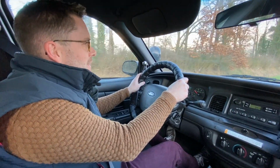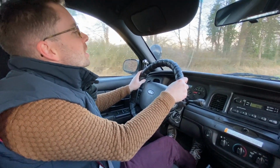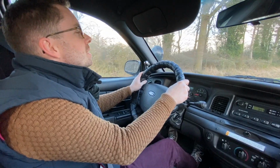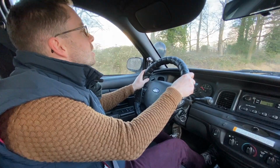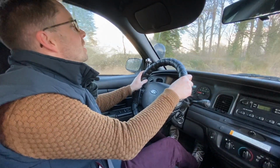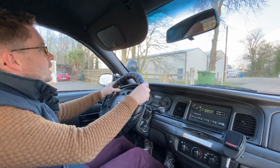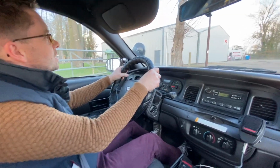They don't have speed bumps like this in America. It's a very softly sprung car, but these evil little points, they look like something Madonna would have worn in 1992. They're not the kind of thing that a Ford Crown Victoria would want to go over. Right, we are now pulling into the garage again for MOT retest.